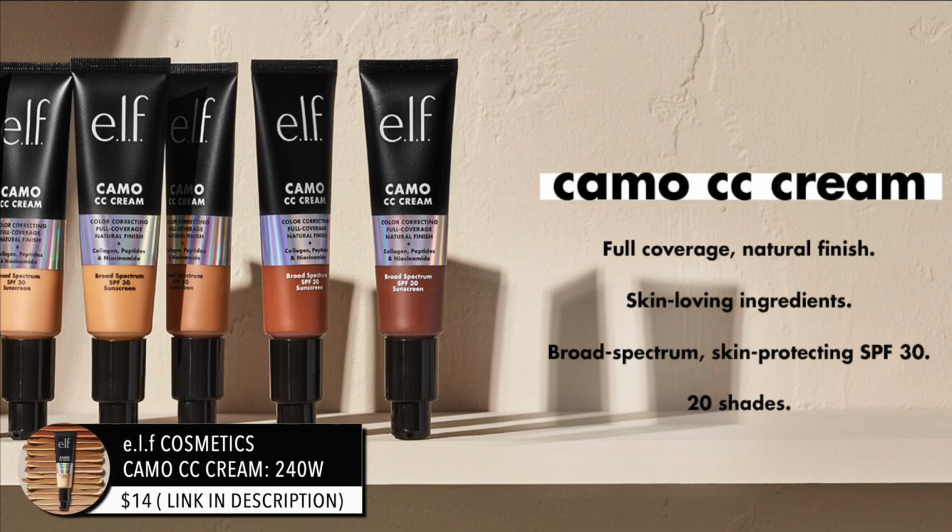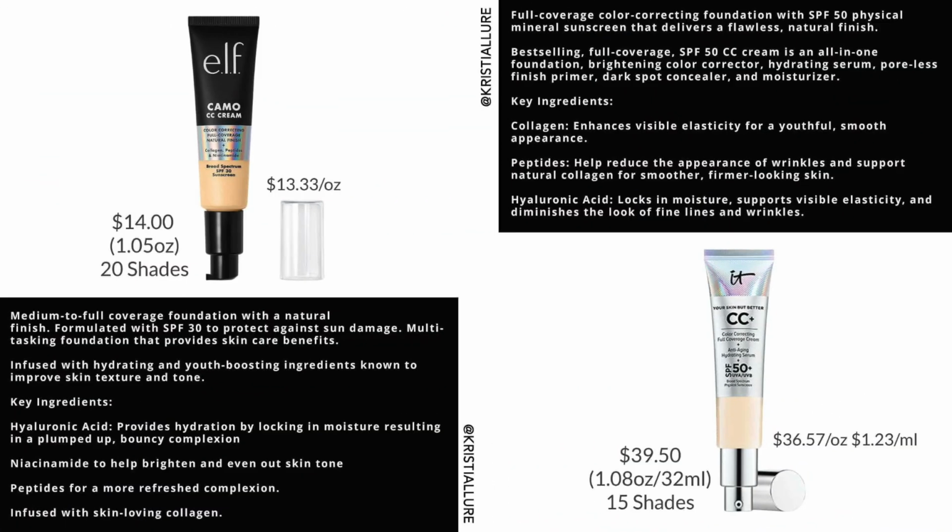So let's go in with the Camo CC Cream. This is the color correcting, full coverage, natural finish Camo CC Cream. Skin loving ingredients with collagen, peptides, and niacinamide. This is supposed to be a dupe for the IT Cosmetics CC Cream. Let's put them both on the screen. I have used this IT Cosmetics CC Cream in the past. I used it for about a good solid 5 days, I want to say a couple years back, and I broke out. So it just didn't agree with my skin.